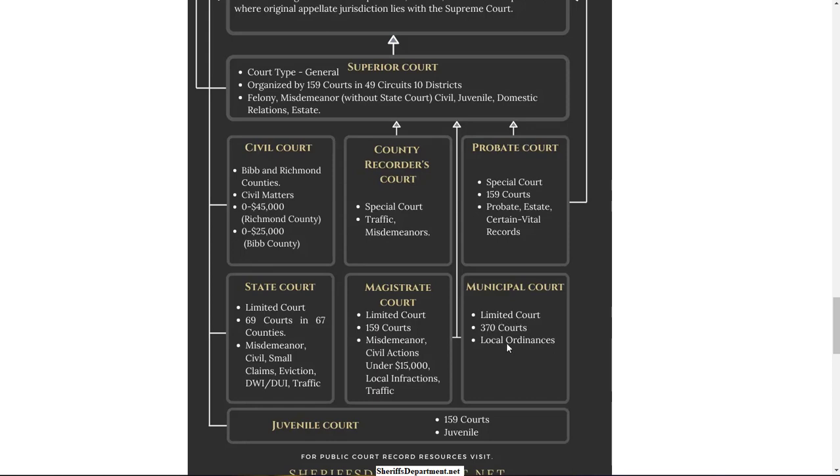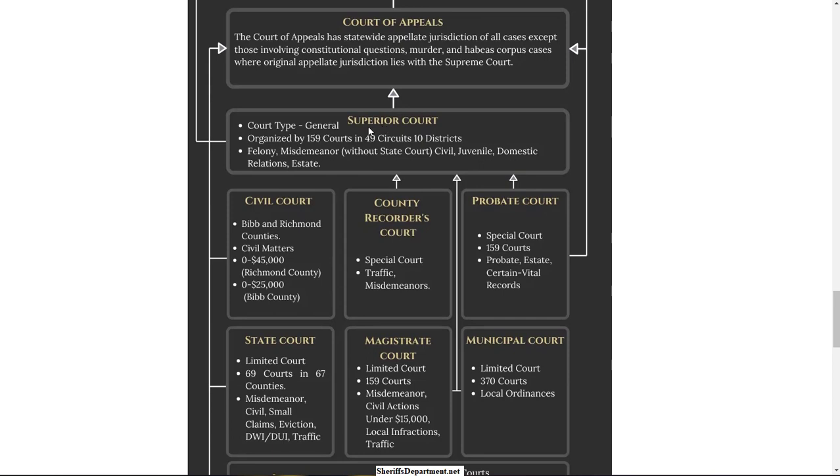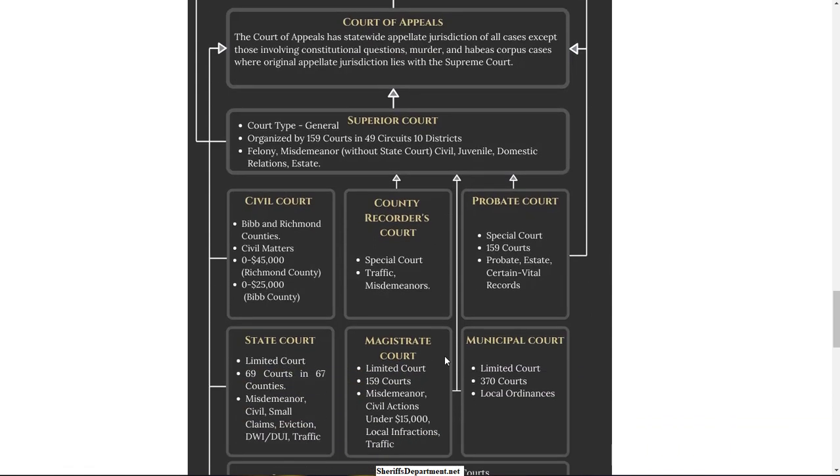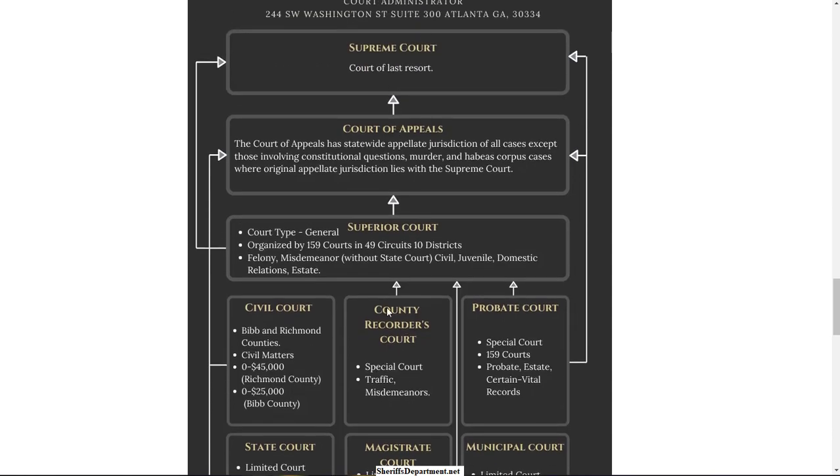Maybe they'll give out some parking tickets, some citations, and then you have, for instance, Superior Court, and this is maybe more organized at the county level, and they'll deal with more serious things like felonies, maybe some civil matters, juvenile, domestic relations, estate. Like civil court as an example here, it looks like they have two counties that have a specific court that just deals with civil records, and then everything gets pushed all the way up to the Supreme Court. So if they don't make a decision, or they can't get a decision, or they don't like the decision at the lower level courts, they'll appeal it up.